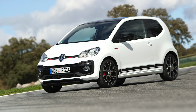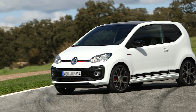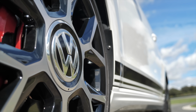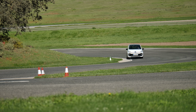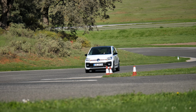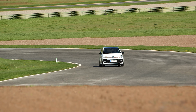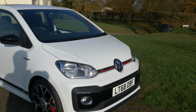Now, if you like the styling, that's good. If you don't, that's bad, because the options list is pretty small. There's a choice of a few colours, none of which are particularly exciting. Now, I'm not generally a fan of white cars, but actually I think this could be the best colour for it. It's a small car and it's got some fairly big sections of black, which help make the white pop a little bit, and you've got the odd little red stripe as well as a classic GTI motif.